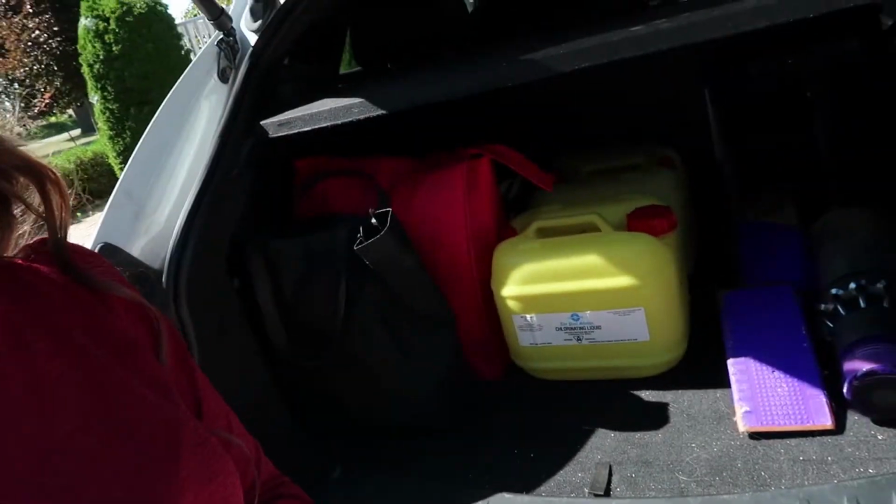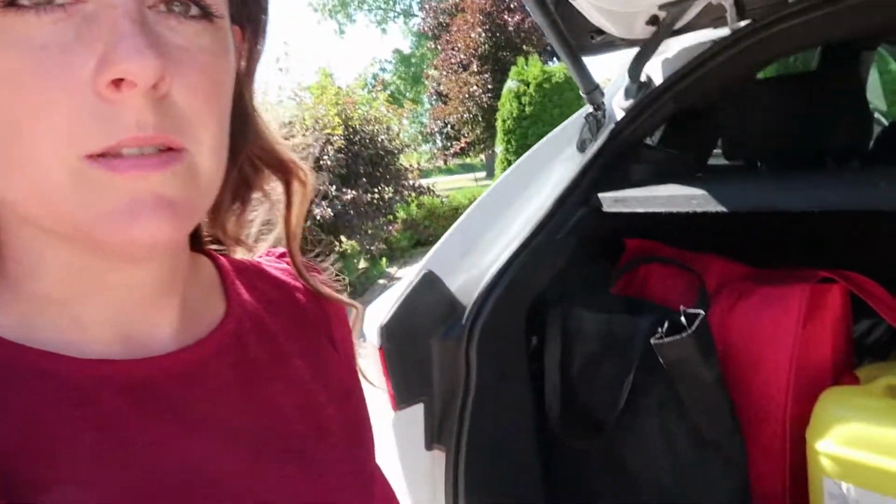So I'm just loading up a little bit of cleaning supplies. I've got to get chlorine for our pool too, so that's why that's in there. I'm gonna pop over to those units and do a really quick clean, because if the ad's up, the showings should be starting in the next couple days. So I want to get that done.